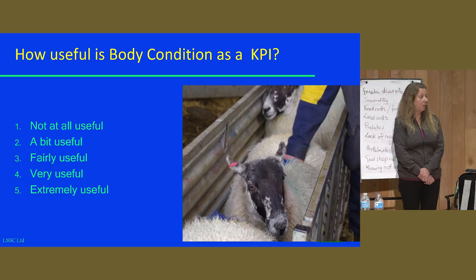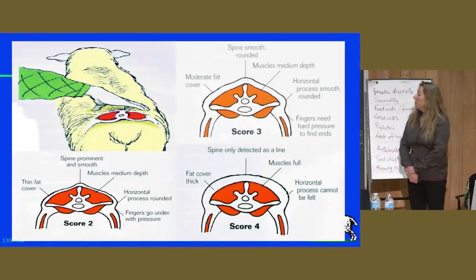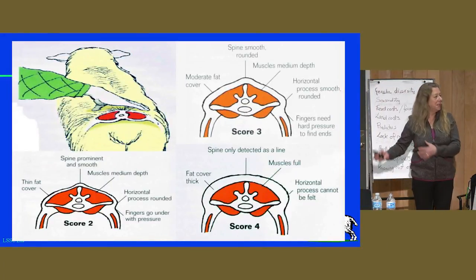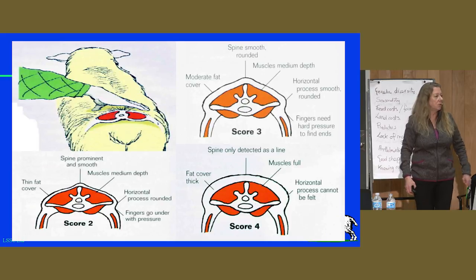So extremely, I'm going to prove to you it's extremely useful, okay, for a variety of reasons. So you're used to seeing this. Do you score in half scores or quarter scores?